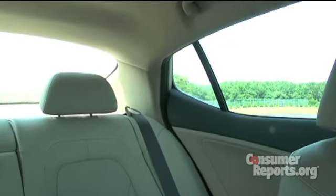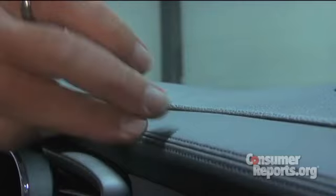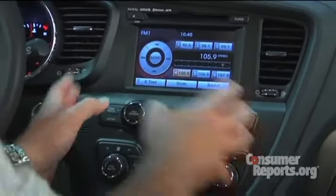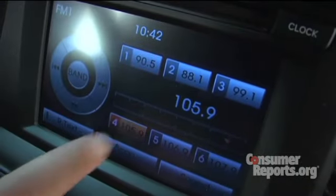Inside, the Optima again looks more expensive than it actually is. This interior wouldn't be out of place in an Acura. Saab would be happy to have an interior like this. Lots of padded materials, lots of stitching details. It's very nice. Controls are mostly straightforward. Everything's up high. But if you get the optional navigation system, the radio gets a little more complex. It has no tune knob, and the preset buttons are in the screen.